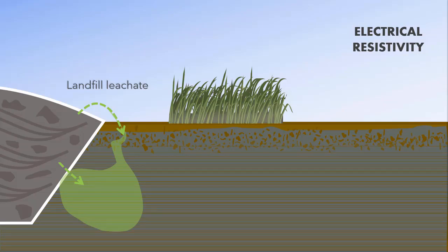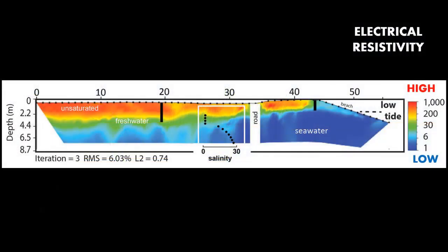In coastal regions, electrical resistivity can clearly delineate saltwater intrusion from freshwater in the critical zone. For example, this image shows a lens of freshwater in green above a saltwater intrusion at depth.